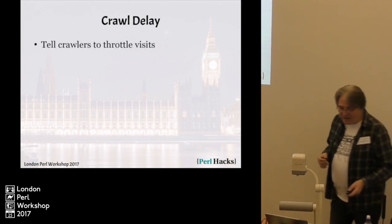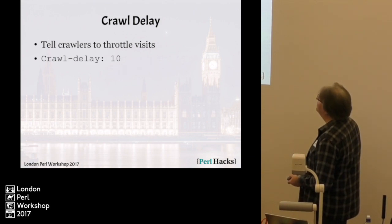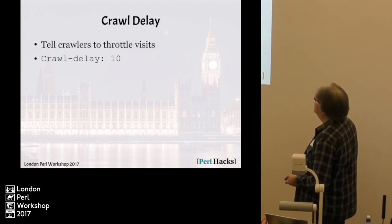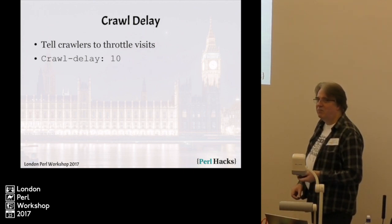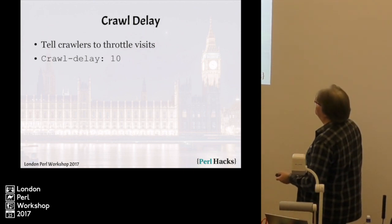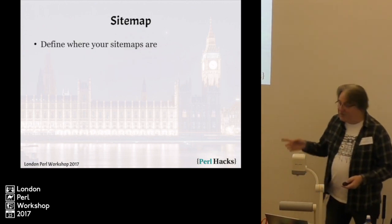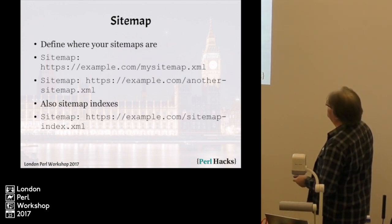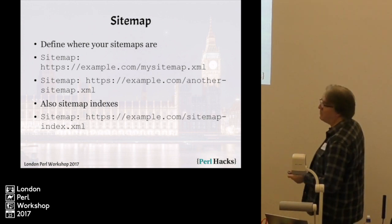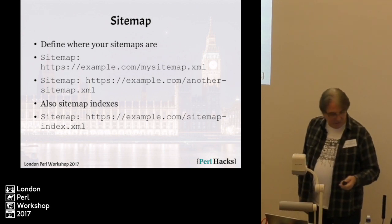Another thing you can put in there is a crawl delay, which tells crawlers to throttle the visits. I can't even remember what that number means, and I think it might even vary what it means between crawl bots, which is suboptimal. I wouldn't recommend it. And as I said, you can put your sitemaps in here. It can also have your sitemap indexes. So stick your sitemaps in your robots.txt.